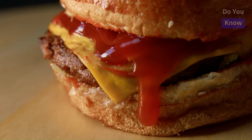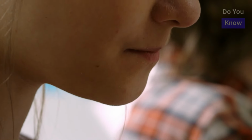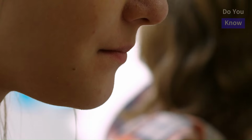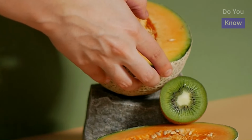Each year, McDonald's serves billions of burgers worldwide, making it one of the largest contributors to the global fast food industry. These figures demonstrate both the popularity of their burgers and the vastness of their customer base across diverse regions and cultures.